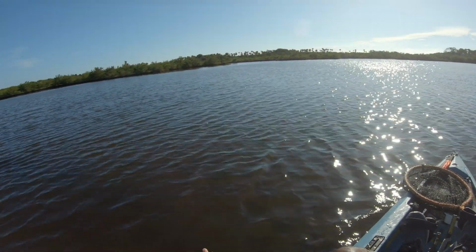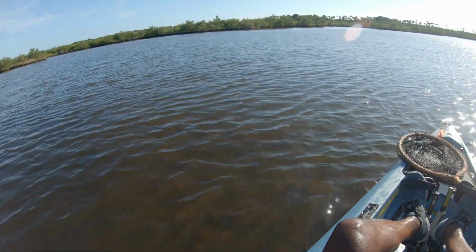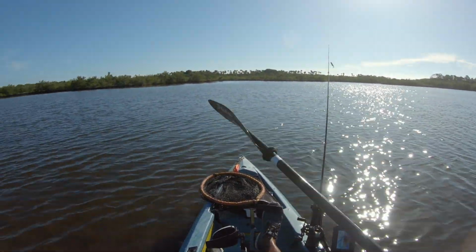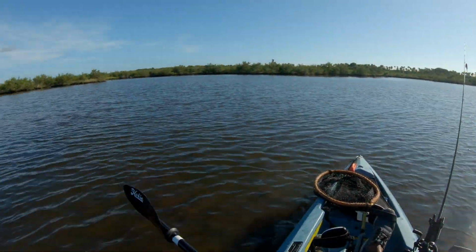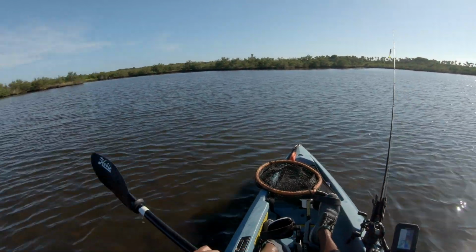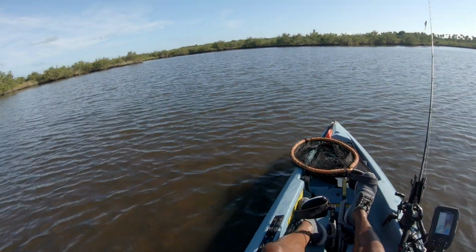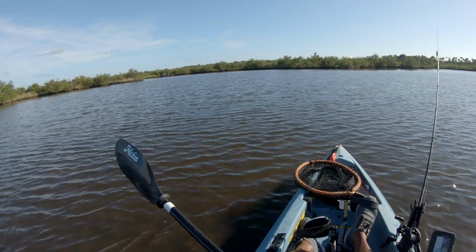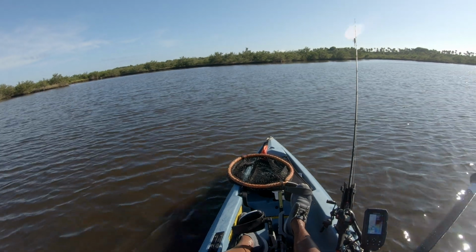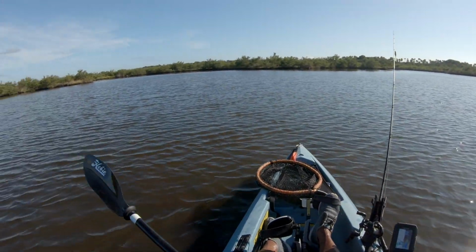But what that tells me though, if there is a silver lining in all of this, is that there definitely are flounder here. I caught him right over there on the edge of that island. He thumped it pretty good. I waited a second and then I set the hook, and I just really had a good hook set right through his mouth.